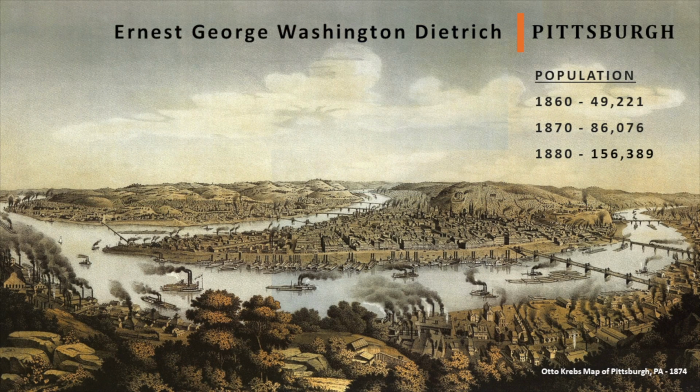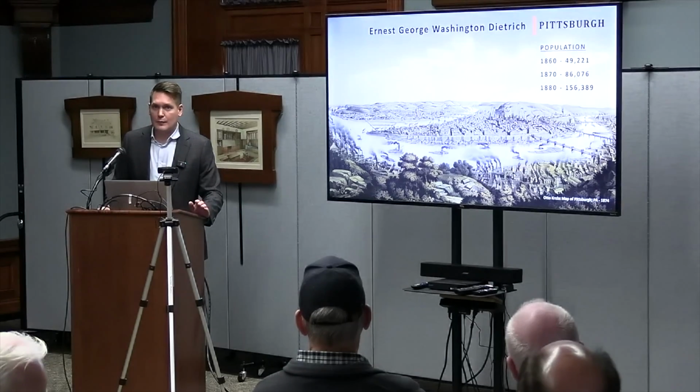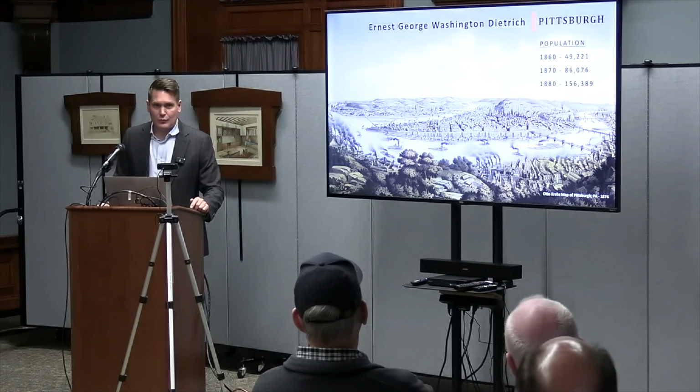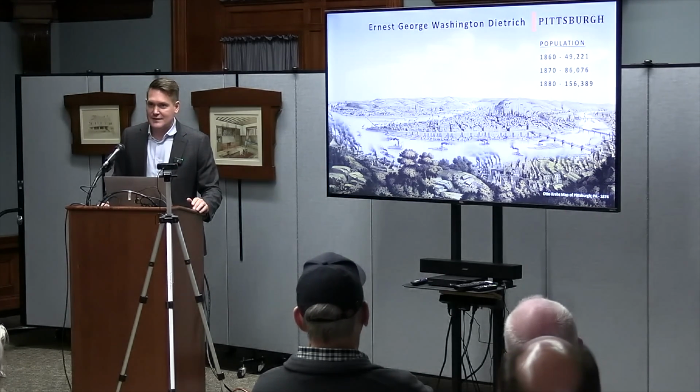Going into Dietrich as a person, he was born in Pittsburgh in 1857, the oldest son of 6 siblings, and his parents were German immigrants, Jacob and Johanna Dietrich. It's interesting to look at this drawing of Pittsburgh at the time, because you can imagine what an interesting place this was, a little bit removed from all of the East Coast connectivity of the cities and trade and so on. Pittsburgh was a bit of an outpost.